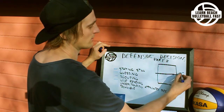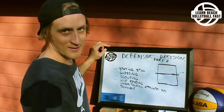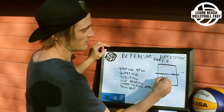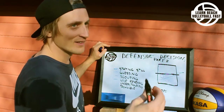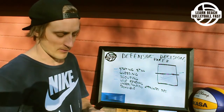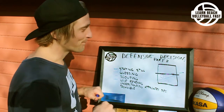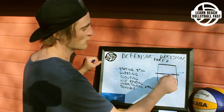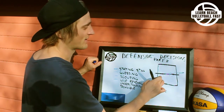this is what they can do. This is all the range that they can have to get the ball into the court. So as a defender, it might be very smart to move here. That's maybe the easiest example of reading where you really should read. Unless there's some crazy wind or something like that, but that's a rare exception.